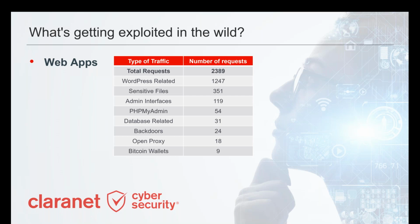And then finally, the last three items on there: backdoors, open proxies, and Bitcoin wallets. These are looking for existing issues that they can reuse to get some basic money from you because, for some reason, you put wallet.dat on your server, which is a mistake. That's like putting all of your banking details, including your CVV, on the internet.